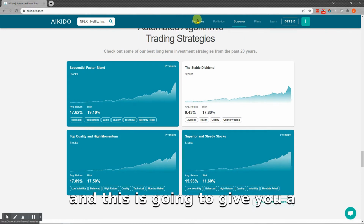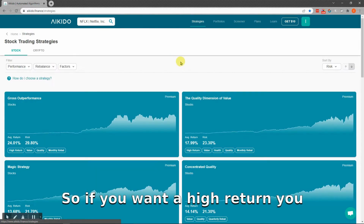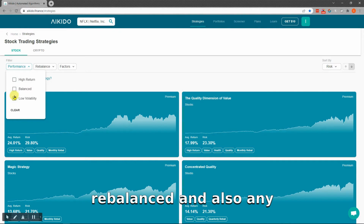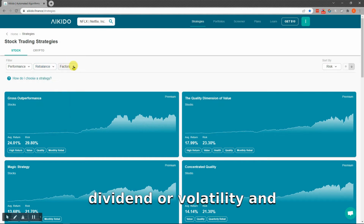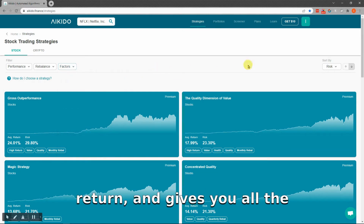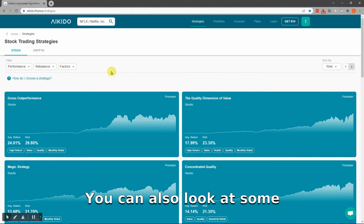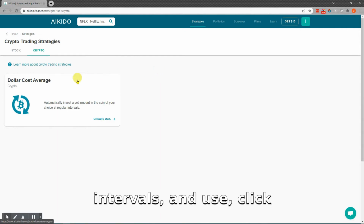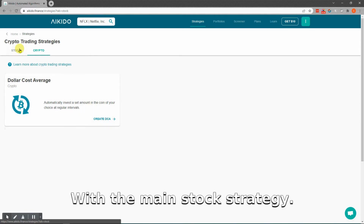So we are going to click view all of their strategies. This is going to give you a breakdown of the various strategies that they offer, and you can filter it. So if you want a high return, balanced, or low volatility, and when you want it rebalanced, and also any factors such as value, quality, health, persona, technical, dividend, or volatility. You can also sort by risk, Sharpe, or return, and it gives you all the information on those various strategies. You can also look at some crypto stuff, and you can automatically invest a set amount in the coin of your choice, like create DCA, and get started with that.